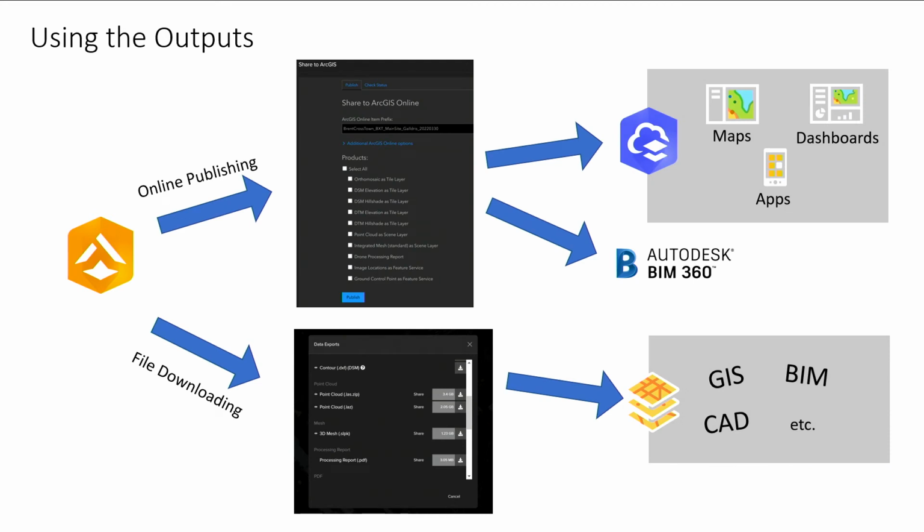SiteScan also provides support to the Esri ArcGIS Online platform and Autodesk BIM 360 through online sharing and publishing. In addition, outputs can be downloaded in GIS formats for use in ArcGIS Pro or alternatives. A number of outputs via this option can be downloaded in native AutoCAD formats. The publishing process to ArcGIS Online, we actually found particularly seamless, and it ensures outputs are optimized for web display.